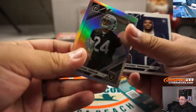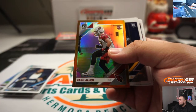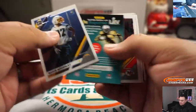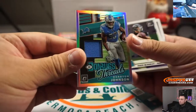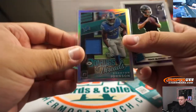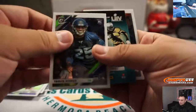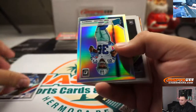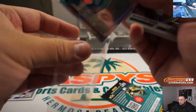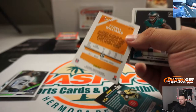Abram Silver. Zach Allen. Kerryon Johnson, even the relics look so much nicer, yeah. Jalen Hurd. Whoop. Pollard, silver. Hollow, I mean. These are the ones I like, guys. These look awesome. Tyrell Williams.